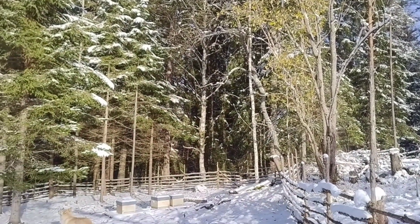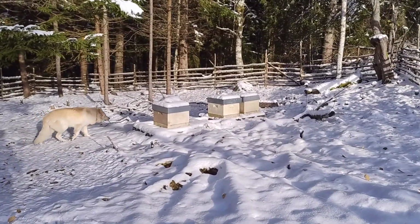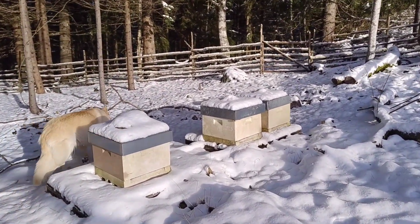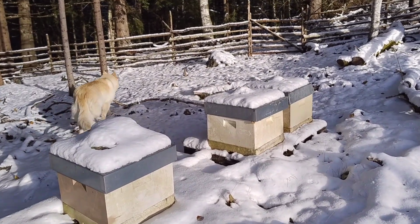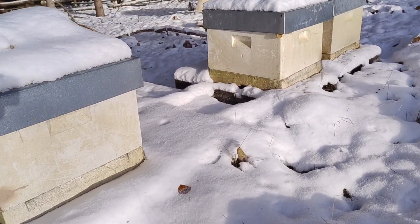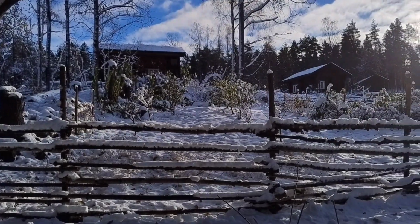So the bees are the last I will check today. The hives are staying really still, and I hope they are in a deep slumber now.